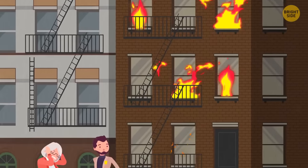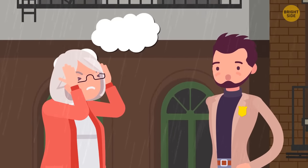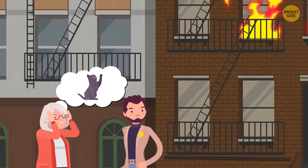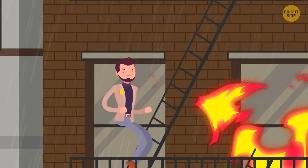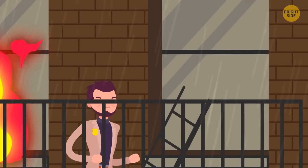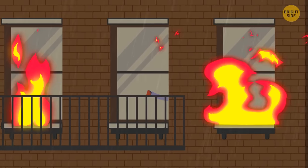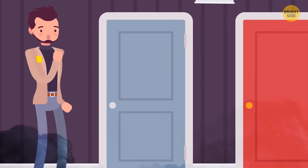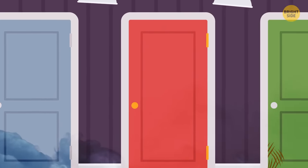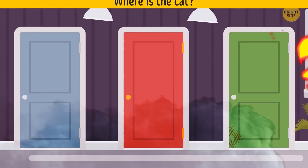A multi-story building is on fire. An old lady is crying. She's left her cat in the apartment. Firefighters may not be able to save it, so you decide to do it yourself. You go up to the top floor using an old fire escape. It collapses behind you. Fortunately, you manage to jump into the window. You're in the old lady's apartment. Several floors lead to different rooms. You don't have time to check each of them. The fire is getting closer. Where is the cat?